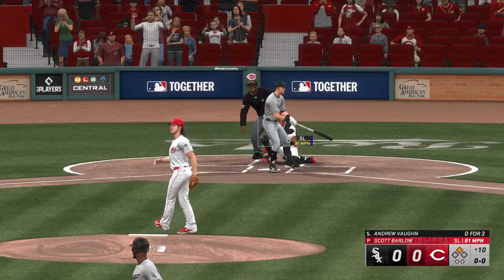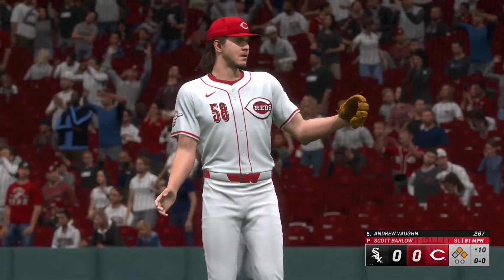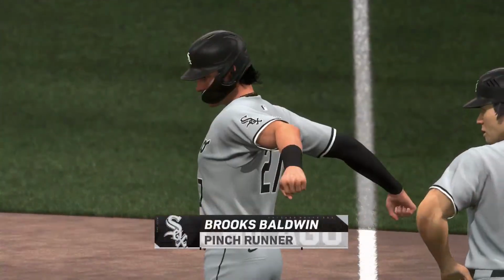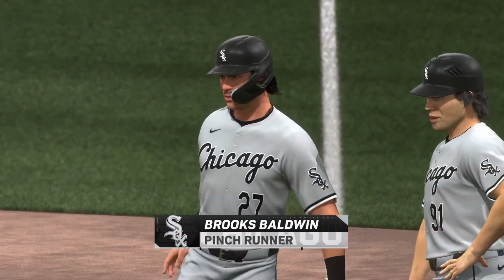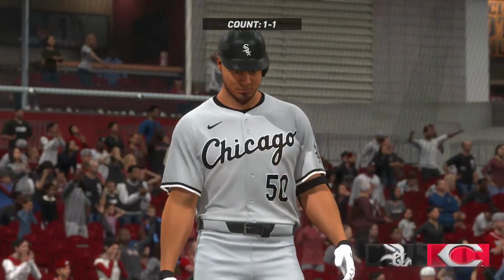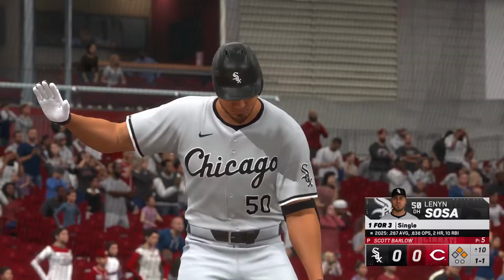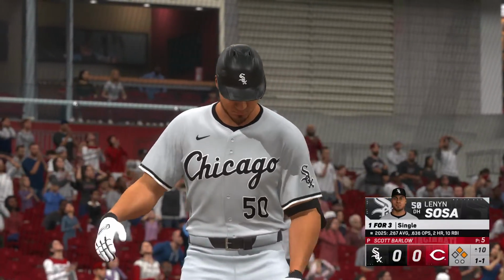Ball four, he walked in, and that'll keep the line moving. Well, he took his chance at getting him to chase right there, but with first base open, walk not a bad thing. He set up a double play opportunity if he can induce a ground ball. First and second, no outs. Lenny Sosa steps to the plate for the White Sox.